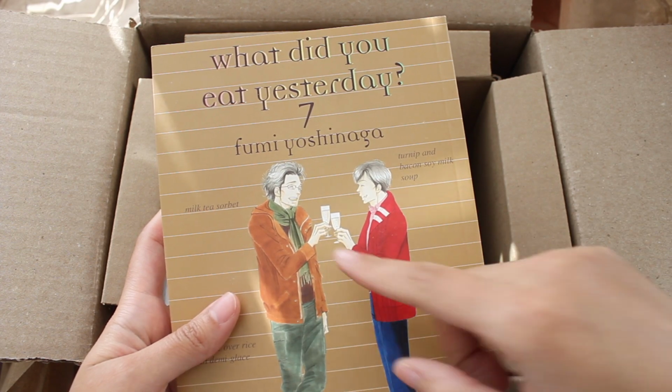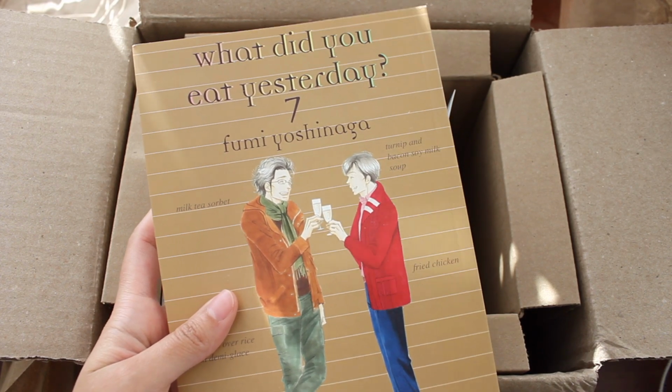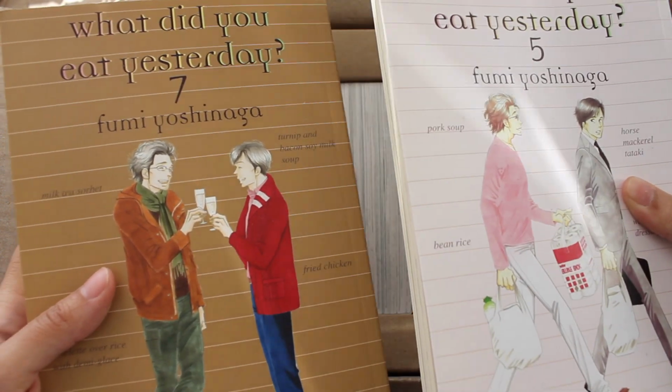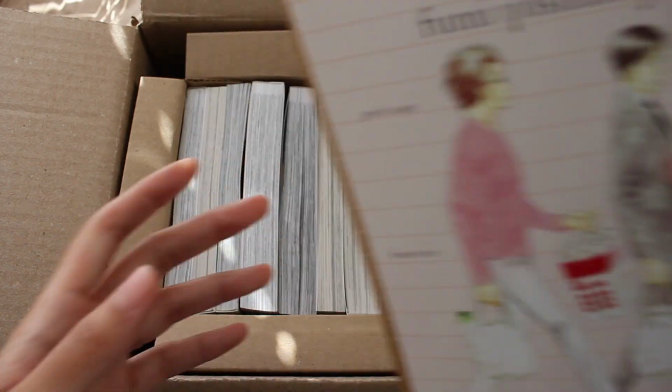Also, you can see that the characters are starting to age a little bit, because compared to volume 5, you can see that their hair has more color. So they're getting older, but they're still together, and that's so cute. I'm very excited to keep reading this series.